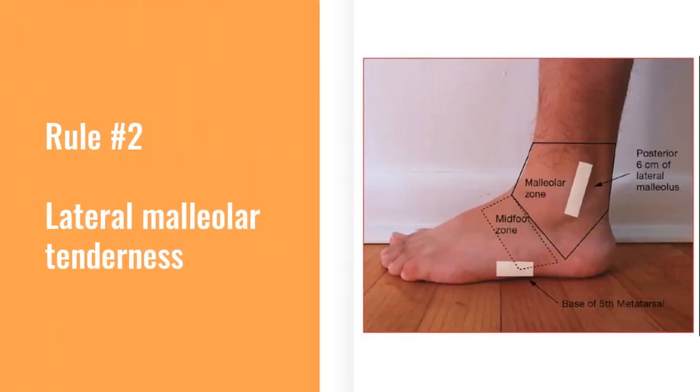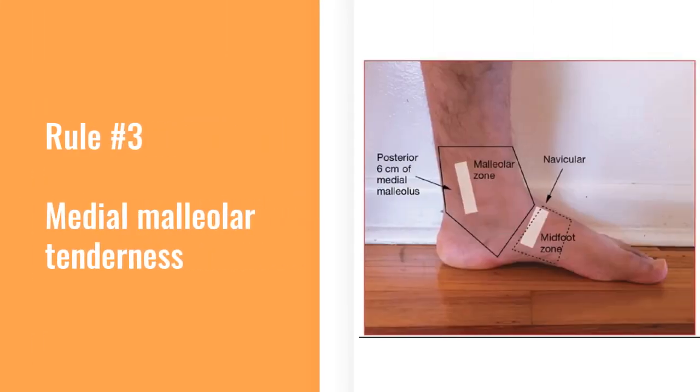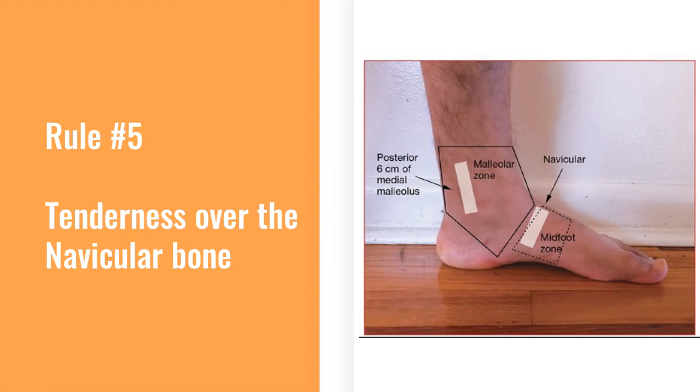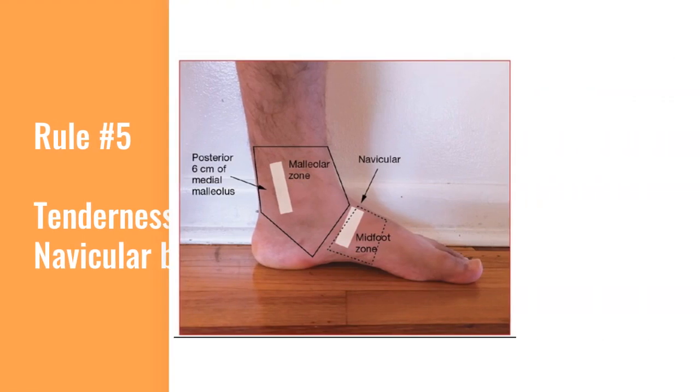Rule number 2. No lateral malleolar tenderness or the 6 centimeters along the posterior edge of the distal fibula. Rule number 3. No medial malleolar tenderness or the 6 centimeters along the posterior edge of the distal tibia. Rule number 4. No tenderness at the base of the 5th metatarsal. And finally, rule number 5. No tenderness along the navicular bone.